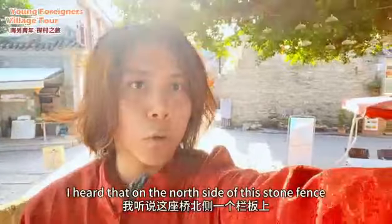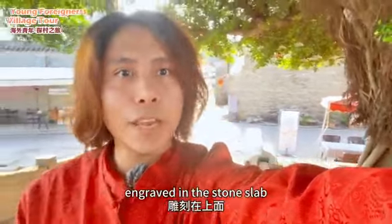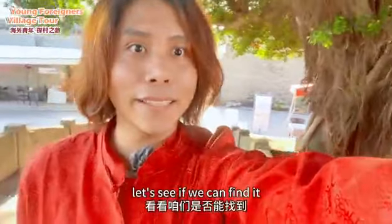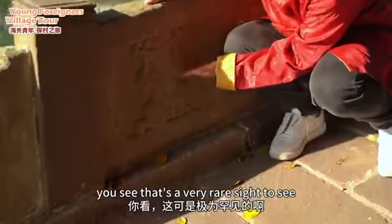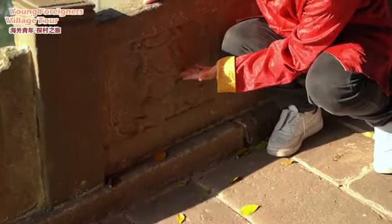I heard that on the north side of this stone fence, there's a pictogram of a foreigner engraved in the stone slab. Let's see if we can find it. Whoa, I found it! You see, that's a very rare sight to see.